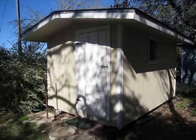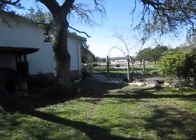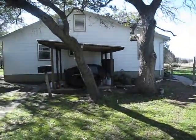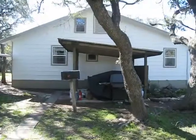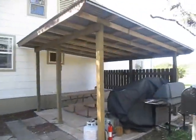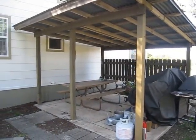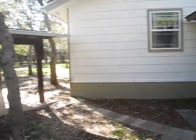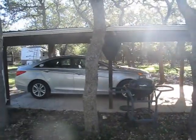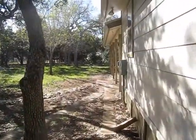This middle building is where they do all their laundry. There's water. There's actually a shower in there as well. And it's right next to the house. There is a small covered area, side patio here, for some grilling and other items. And again, to my left is our carport. And back to this rear patio kitchen area.